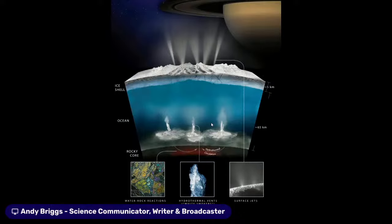Planetary scientists believe that on the ocean floor, there might be things that are analogous to the black smokers along the Mid-Atlantic Ridge on Earth, this geothermal activity. I'm sure you've all seen videos of the black smokers. And on Enceladus, because of the icicles, they will be white smokers. And there you have, as I was talking about, water-rock reactions, which they found in the particles in the plume, the hydrothermal vents leading to the surface jets.